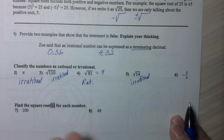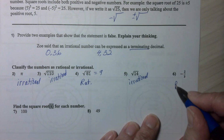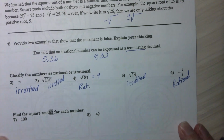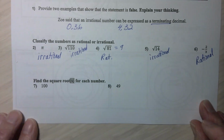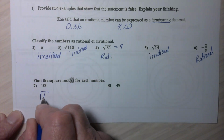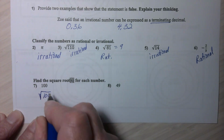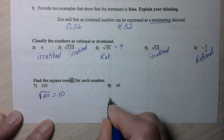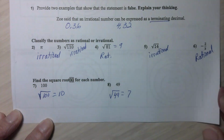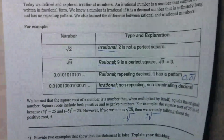Negative 2/3 is rational. It can be written as a fraction. Now, find the square roots of each of these numbers. Well, the square root of 100 is what, class? And what's the square root of 49? Any questions? Okay, let's go to the next page.